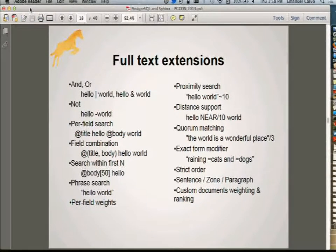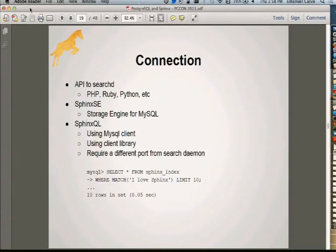And the other one, which is the most useful, is the not operand. But the most common, and and or, will be more than enough, because usually when you have a site, you only search for which words are very similar. You don't have very complex queries in practice.